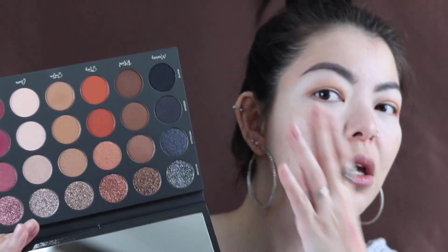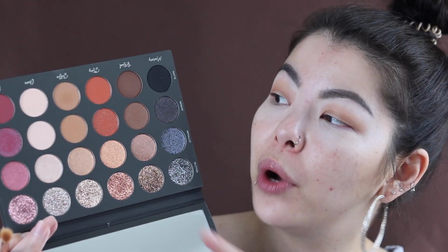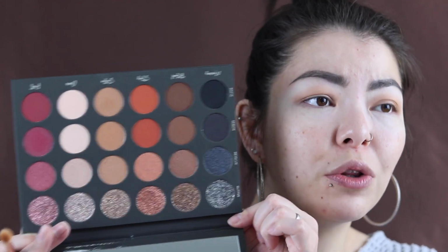You can start with the matte, go with the sequin, then go with the metallic, and then go with the glitter if you want to add some. But you can easily just follow this scale right here that she's placed out for you. So like today, if I wanted to just stick with this color story, I would just go straight on down the line here and just add those colors and build them up, place them in different areas, and you can just create so many looks out of this.